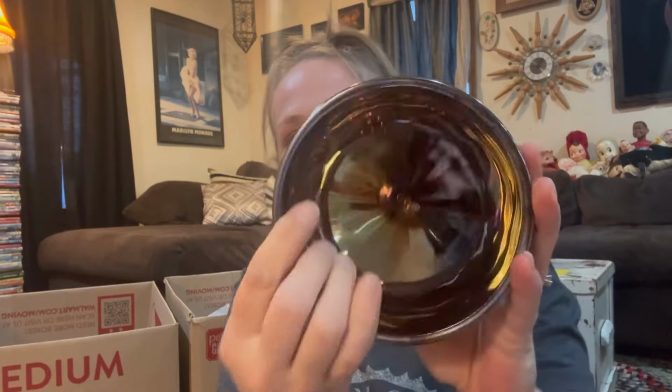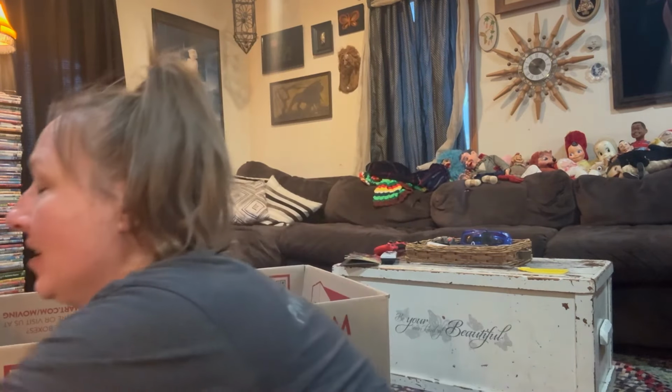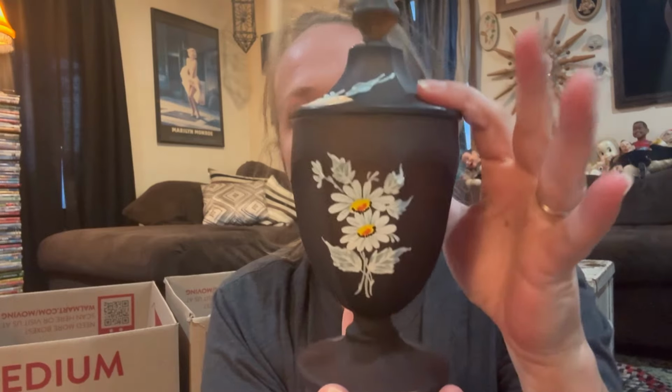Then here's the lid to one of the beautiful Carnival glass butter dishes that I picked up. I believe this is Westmoreland, but I could be wrong. I'm going to have to do a quick Google image search. But look at that color. It is absolutely perfect for fall. Gorgeous. No chips, no cracks. It's a really nice, stunning piece, and it's all hand-painted. I liked that one.